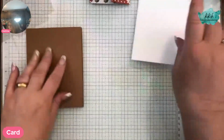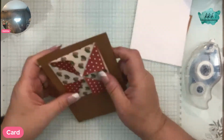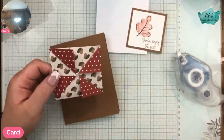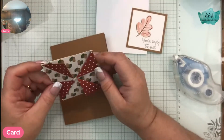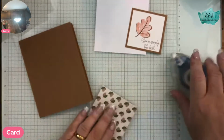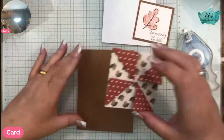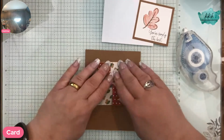Now, the thing I did learn from my first one is attach this first so that you can make sure that your acorns are going in the direction that you want them going in and you're not confused once you're all covered up like this. You can't see the direction of your inside. So I had to keep opening it up to look to make sure I was putting it in the right direction. So let's see. Do I want them? I guess it really doesn't matter. So we're just going to go ahead and add adhesive. Like I said, the main thing is making sure that what's inside is going in the correct direction. So we want to get this and press it down.